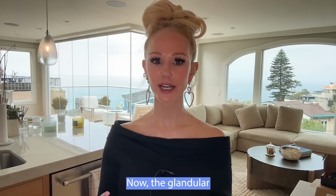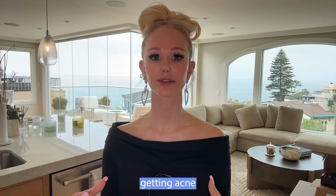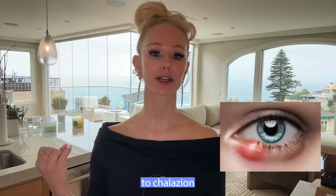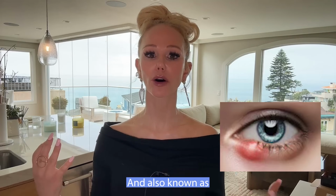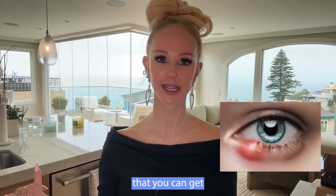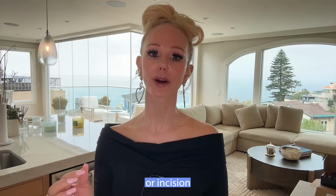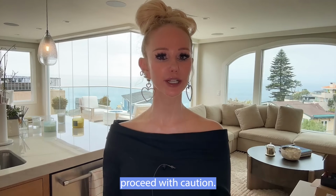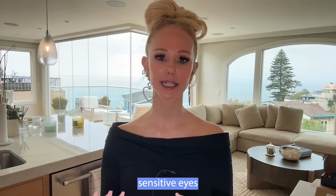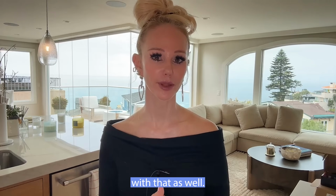Now, the glandular component of the skin on the eyelids is different than that on the face, and instead of getting acne and breakouts, you can get a chalazion, you can get a hordeolum, also known as a sty, or those big inflammatory bumps that you can get on your lash line that can be very annoying and require antibiotics or an incision and drainage procedure by your ophthalmologist. So just proceed with caution, because for those of you who have sensitive eyes or may be more prone to styes, you have to be careful with that as well.